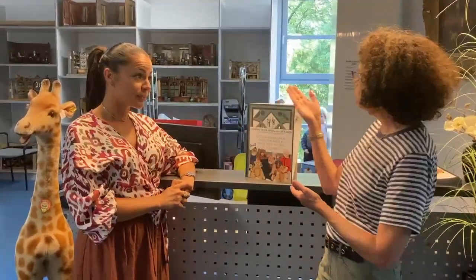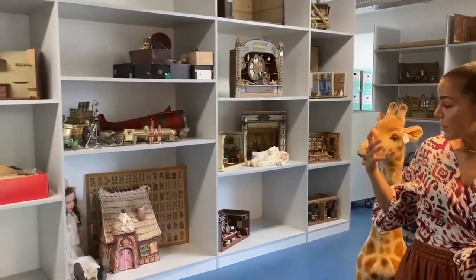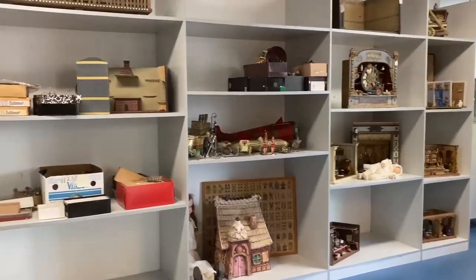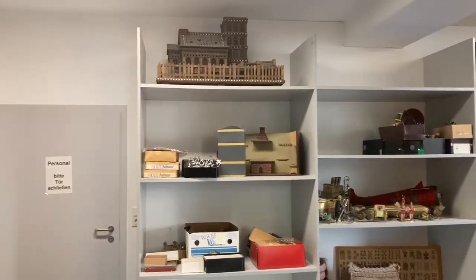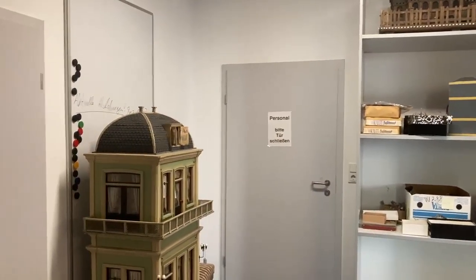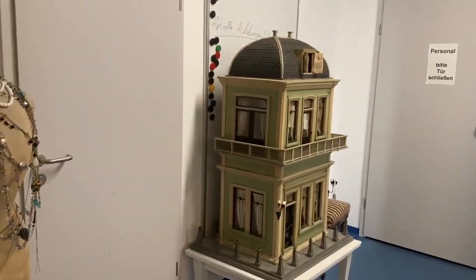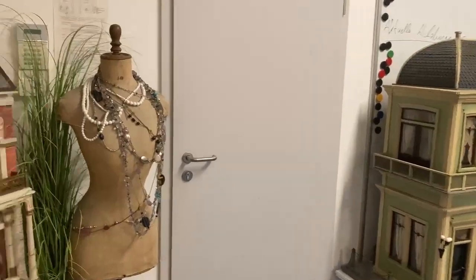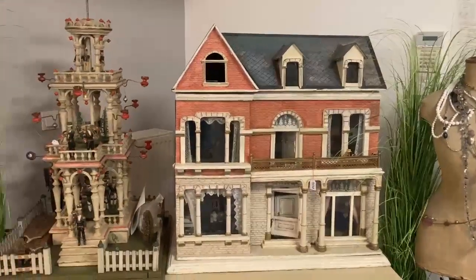What are we looking at in the room now? Right now you can see the new items for the next auctions, maybe tin toys or doll furniture. And if you want to pick up things, we put them together before the customer is coming, so we have everything already together if they want to pick it up.